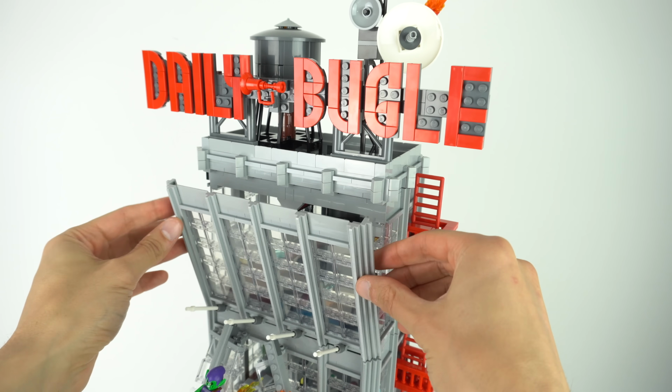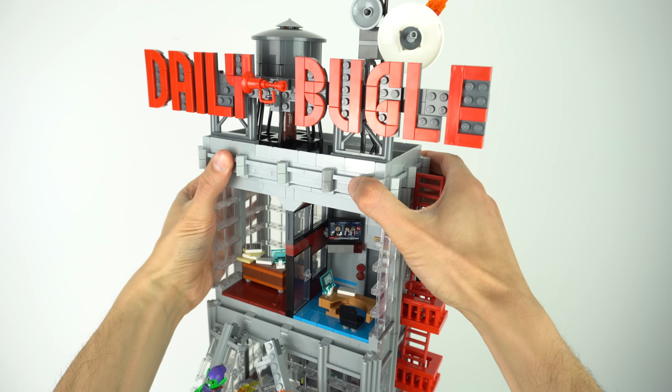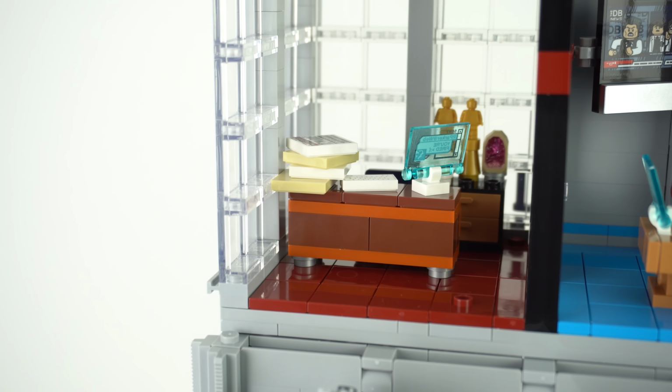Now to access the inside, as I mentioned before, you can remove the front window assemblies on the top floors, and you are also able to separate each floor starting on the roof like so. In the top floor we see J.